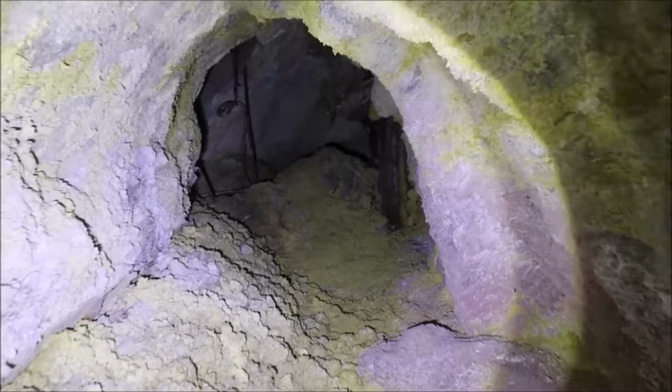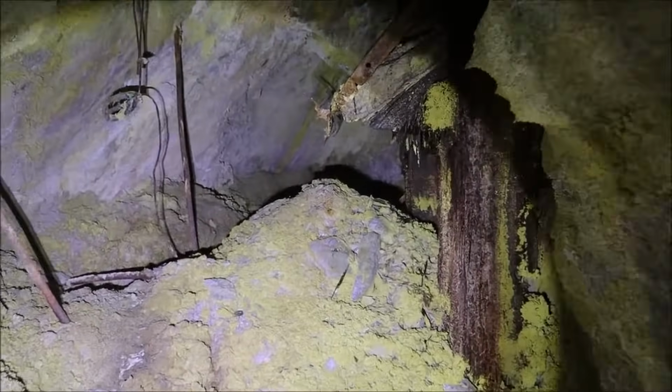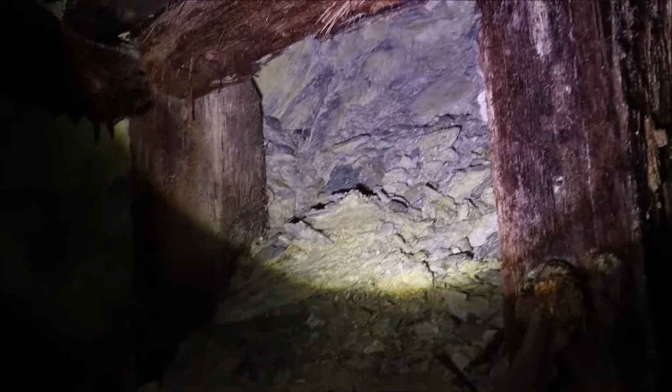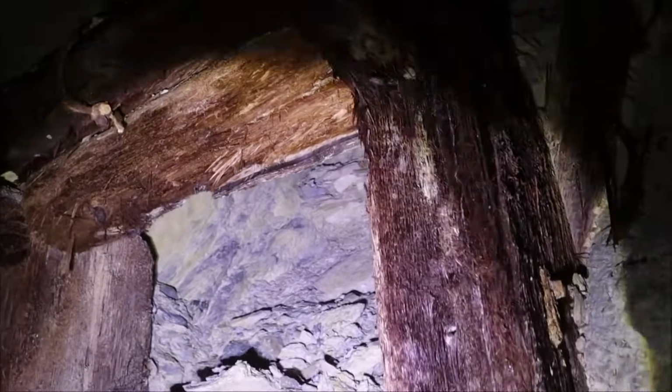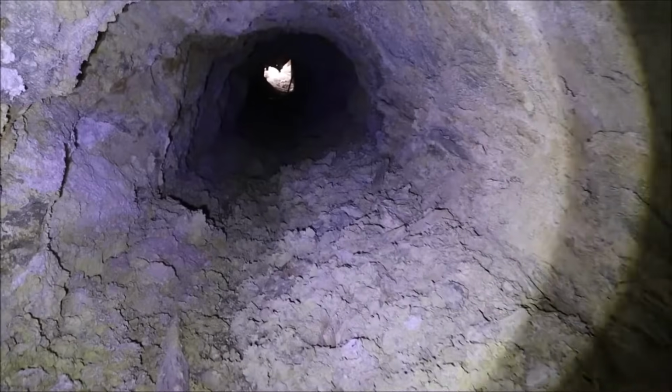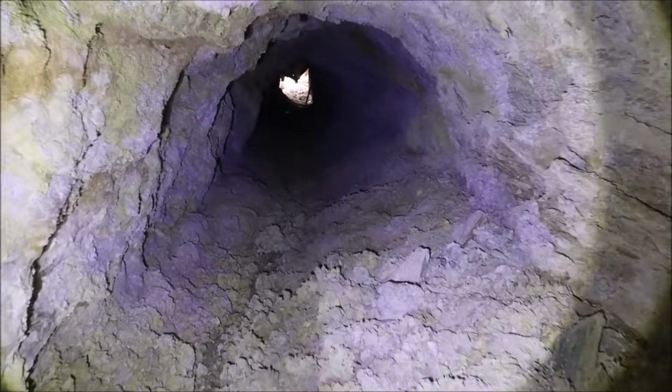Definitely watching the O2 sensor for this one. The oxygen's beginning to drop. Ore chute right there, indicating there's an upper mine. This faces out right there. Just look at how rotten that timbering is. Okay, so my O2 sensor is so low right now. It's about to go off with a low oxygen symbol, so I'm gonna get out of this mine real quick, and then I'll pick up when I get out.